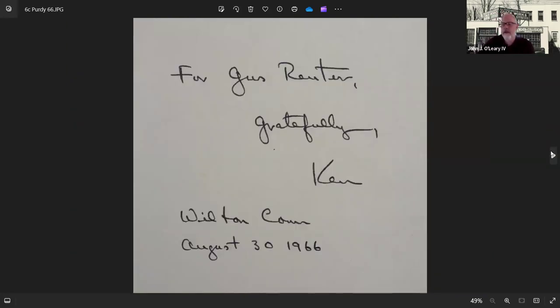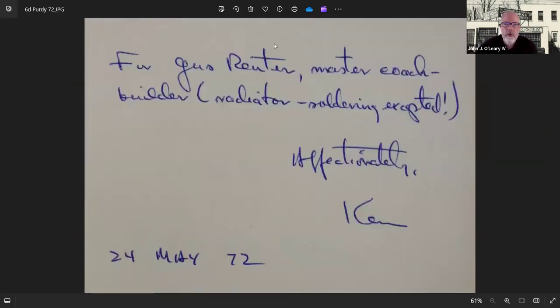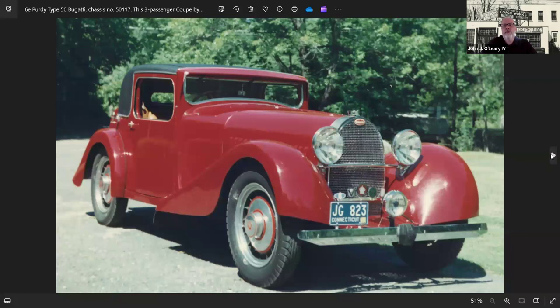Ken was so enamored with Gus, he would send him copies of books, the Bright Wheels Rolling book, The Wonderful World of Automobiles, and he would inscribe them personally to him. This first one is from 1966. The next one is great. This is for Gus Reuter, master coach builder, affectionately Ken, from 1972. And because Ken was good friends with Melton, Melton let him have the Reuter red color. So Gus painted his Bugatti the Reuter red, and this is what it looked like.